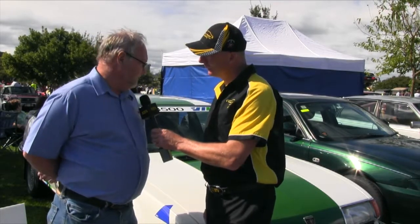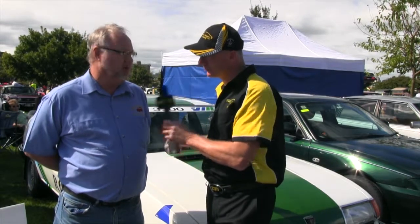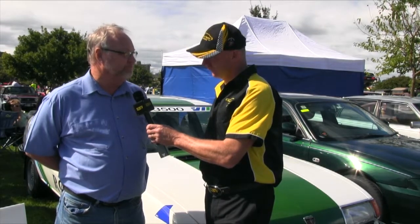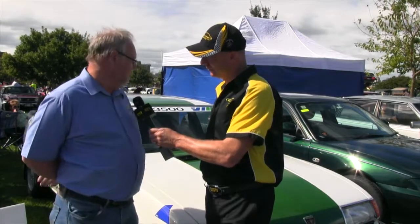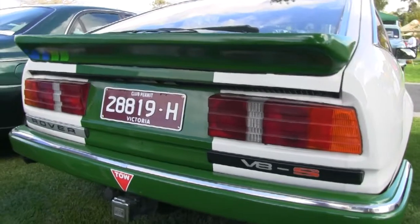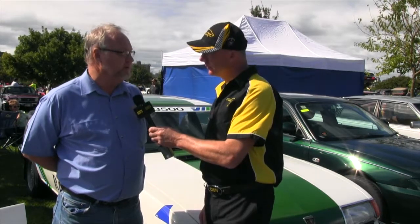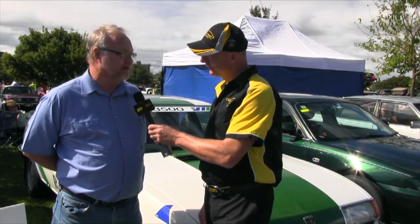All right. Now, how long have you actually owned the car for? This one I've had for 3 years. Now, obviously, you didn't buy it like this, or did you? No. It's been worked on. What have you done? Paint job, engine, suspension, a little bit of engine work, suspension. That's about it, really. But you've done a lot to it over the short period of time that you've actually had it. Yeah. It's good fun.